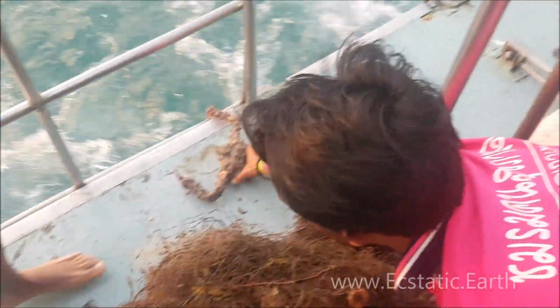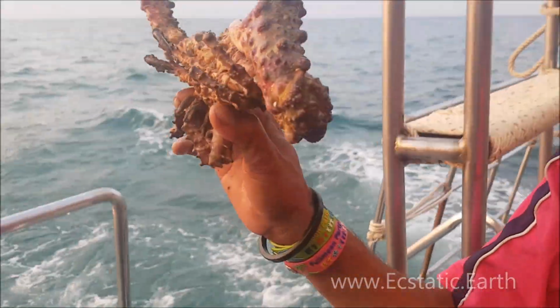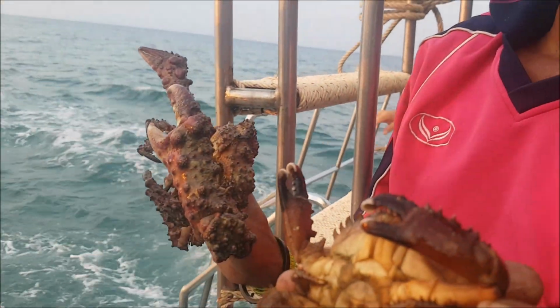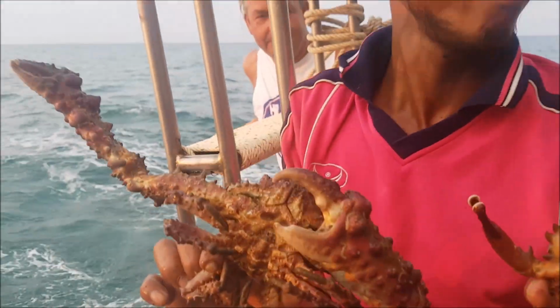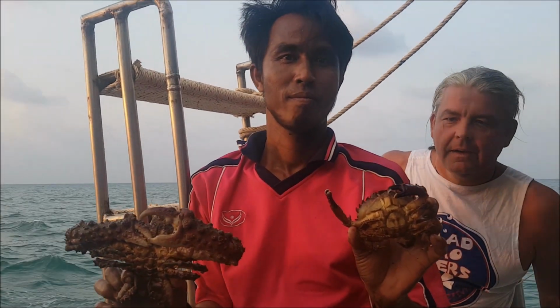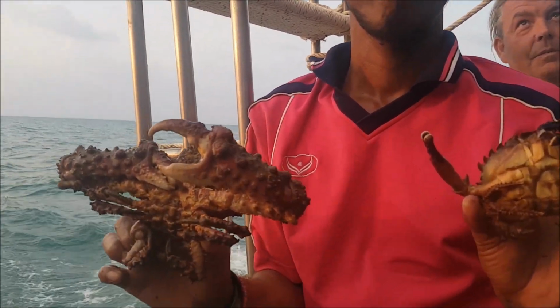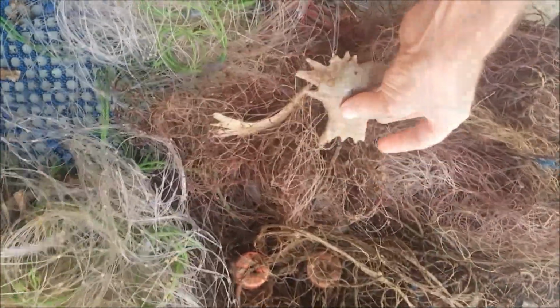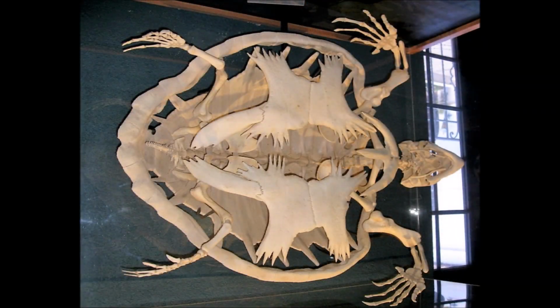And that's when we had some surprises. Yeah, get them both. Stuff we didn't even see. Wow. That is amazing. These were turtle shells, bones from a turtle. So a turtle had died in this net, a small one. You see, it's the breastplates.